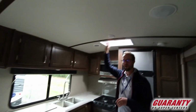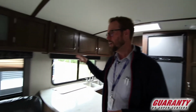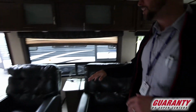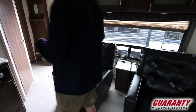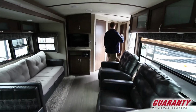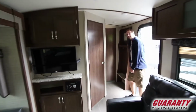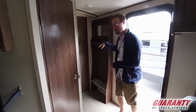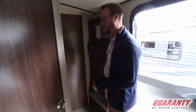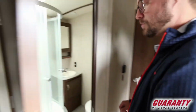Skylights always do a lot of work, making spaces feel really big and keeping some natural light inside as well. Really nice recliners right here. They're not bolted down, so you can move them around however you see fit, move them in, move them out, and it really helps a lot. You walk over here, they did some smart designs as well. They have a little station here to take your boots off, hang your jackets right off the entry, and a little mirror to check on the way out.